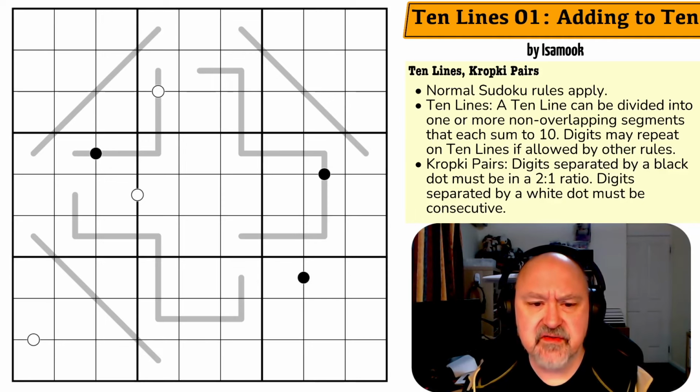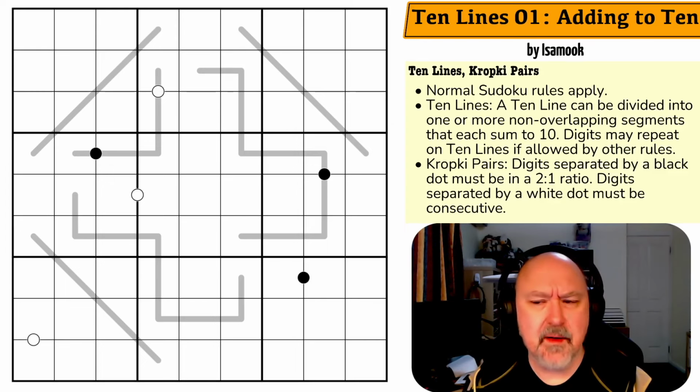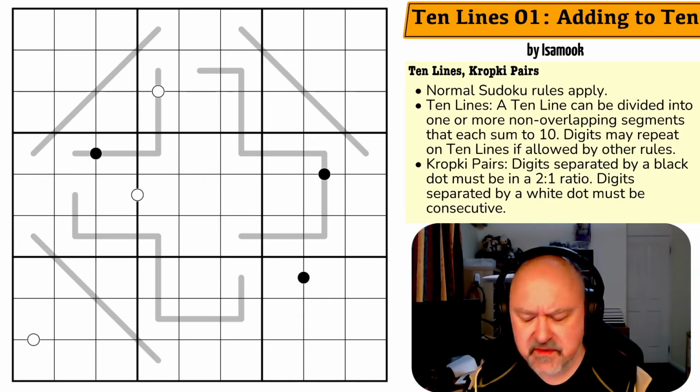I think it's a really interesting constraint, and I would have thought we would have seen more variants about 10 lines, possibly using different sums or anything, but it is just elegant at 10. It's been around for quite a while. It still feels like a new constraint, but I know it's a couple of years old now, but really cool.